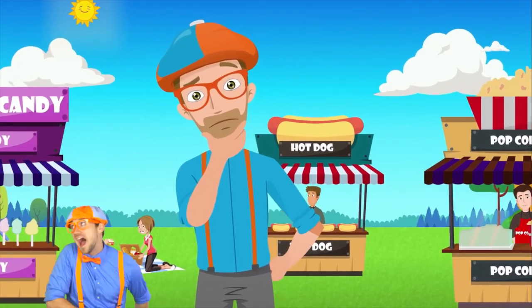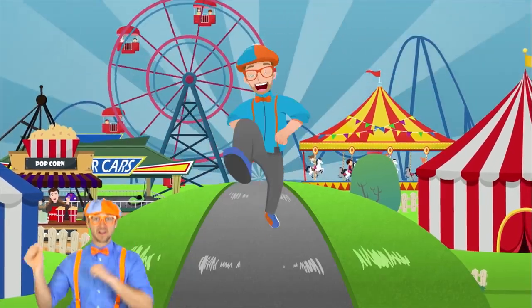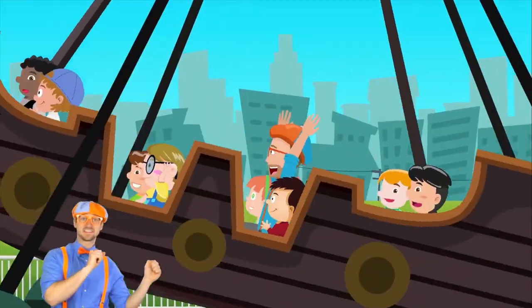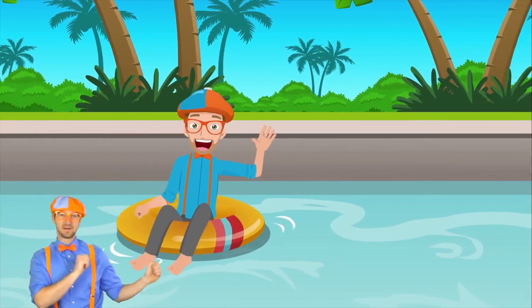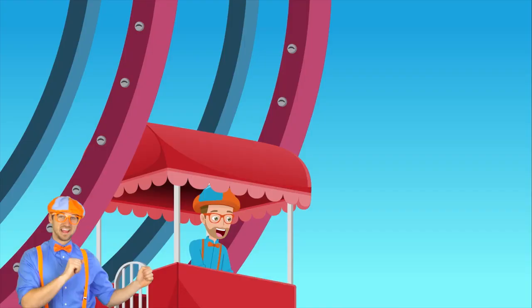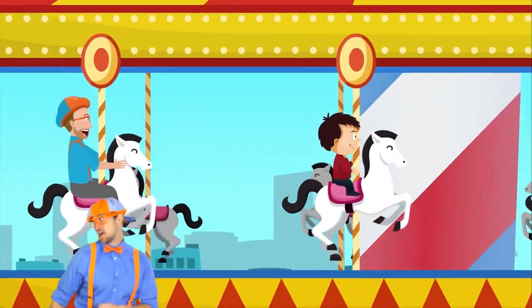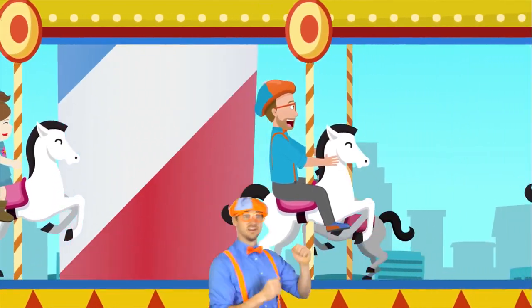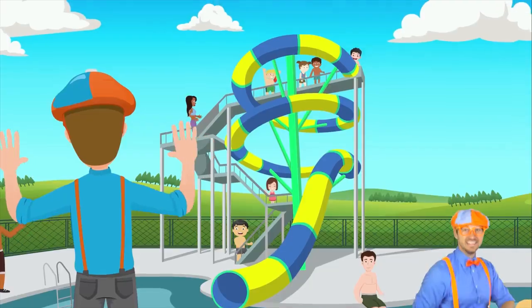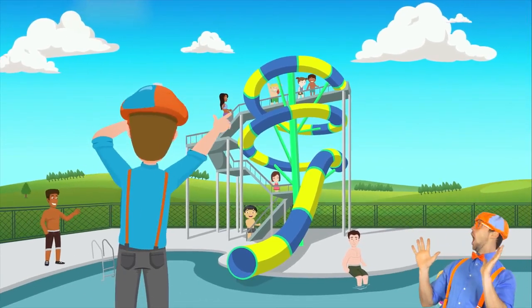To see, who'd have thought I'd be this happy? At the theme park, I have the time of my life. At the theme park, there are so many rides. At the theme park, I have so much fun. At the theme park, let's ride a horse on the merry-go-round, making circles and going up and down. Me, oh my, look at that slide, it must be 50 feet off of the ground.